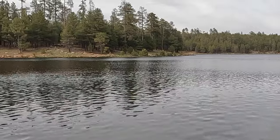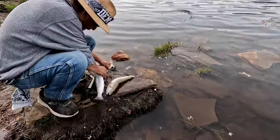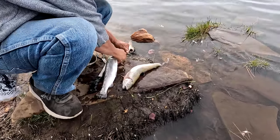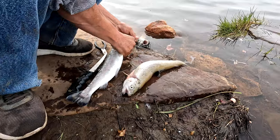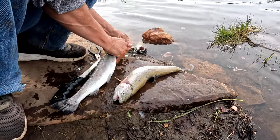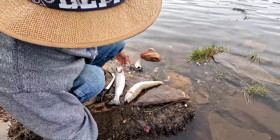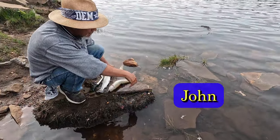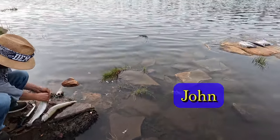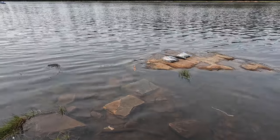I saw you guys clean them up on the rock there. Man, those are some nice rainbows. Yeah, these are the smallest ones. Those are the big ones over there. My brother was filleting right there, and he said, man, this is some pink meat. This is prime, he says. I said, yeah, boy, it's going to be some good eating.